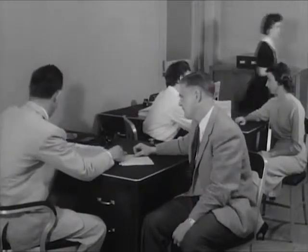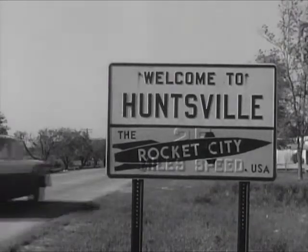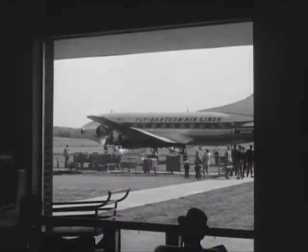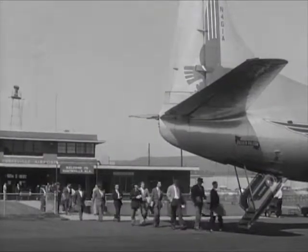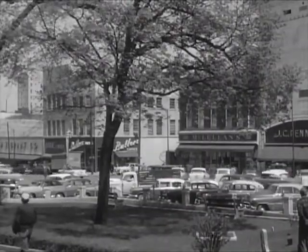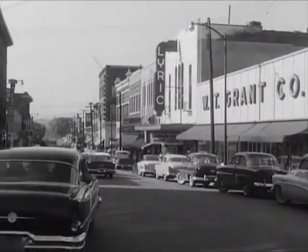Already, more than 2,000 scientists and technicians have come to work at the agency and to make their homes in nearby Huntsville, Alabama. From all over the United States, specialists are finding their way to the missile project, either as visitors or as permanent employees. Huntsville's modern airport provides easy access to both the Ballistic Missile Agency and the city. Huntsville itself is a bustling, prosperous little city in the center of the rich Tennessee Valley.